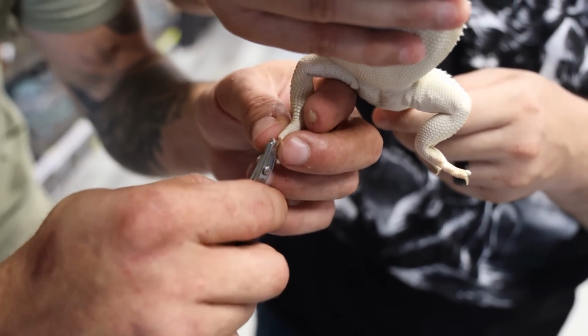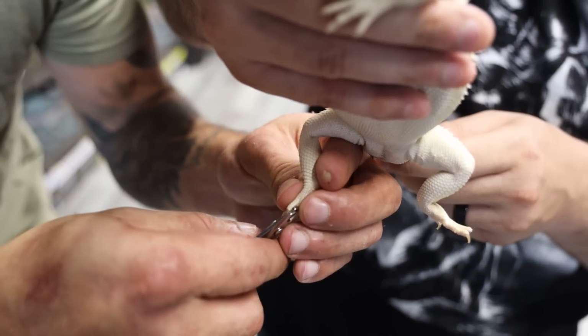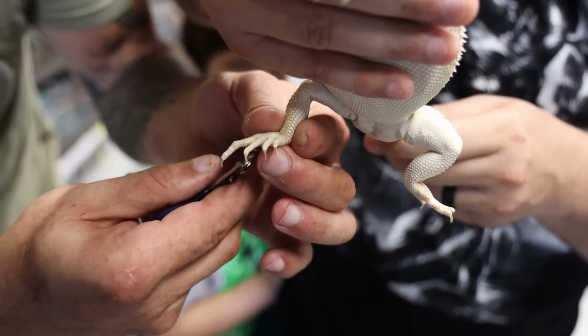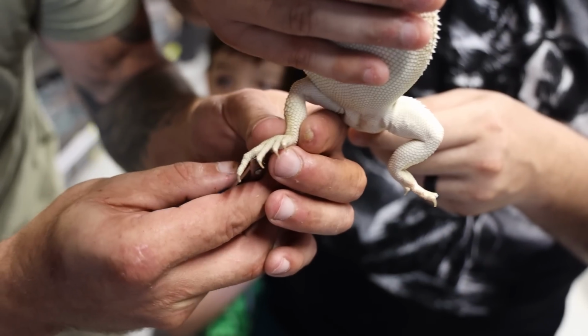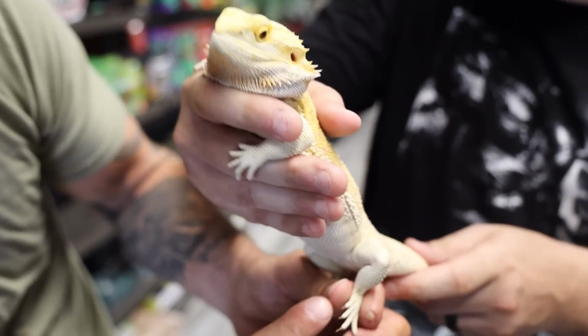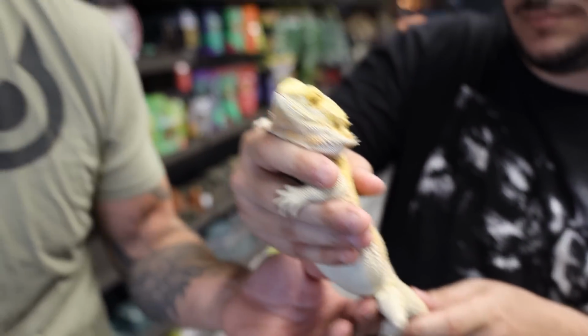If you guys go back to my other episodes when we were talking about bearded dragons with Brian's bearded dragon at his house, we were talking about the difference between morphs, and this one probably has a couple of different morphs in him. If I were to guess, there's some coral hypo in this guy. Hypo for sure, definitely, because if you look at all those nails, they're all clear.